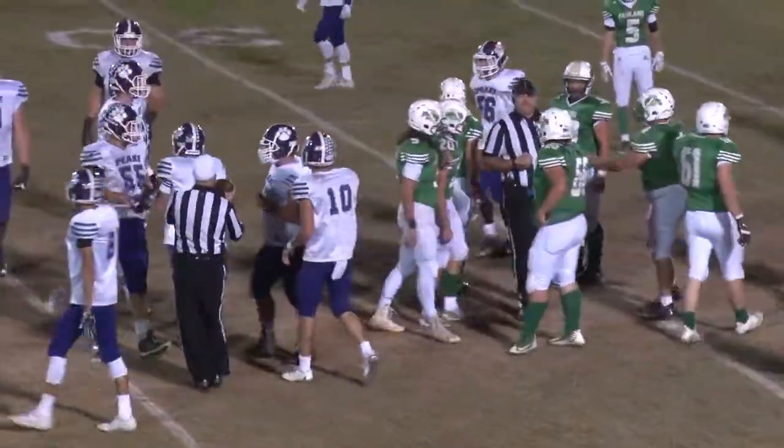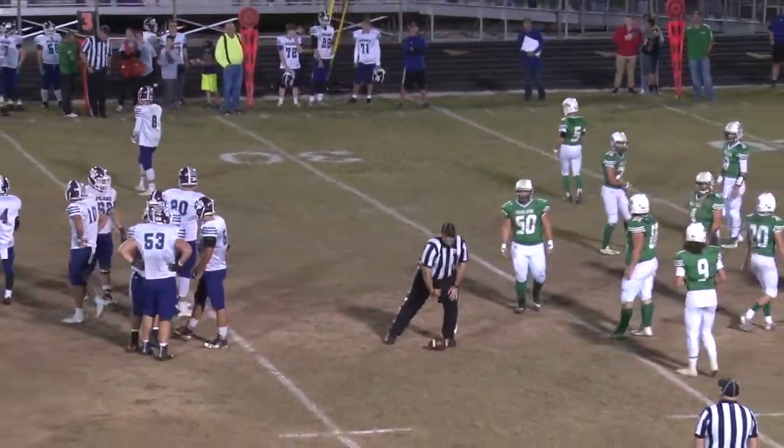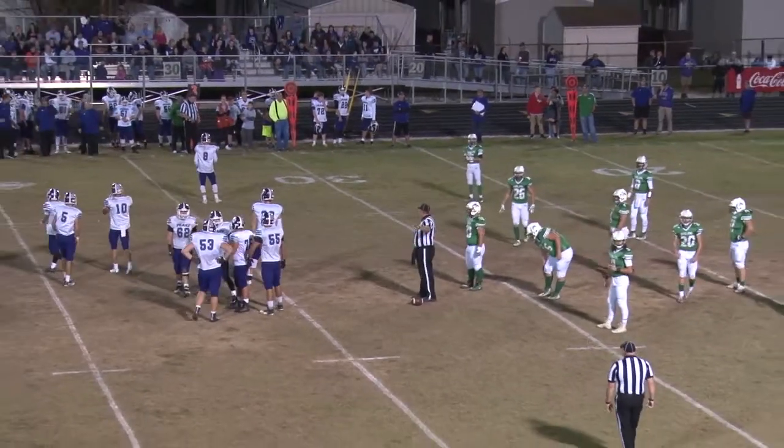Hunter, that's a cousin. Okay. That's one of my cousins out there. That's Hunter Morrison out there making a big stop on 2nd down. It brings up a 3rd and long, 3rd and 13.